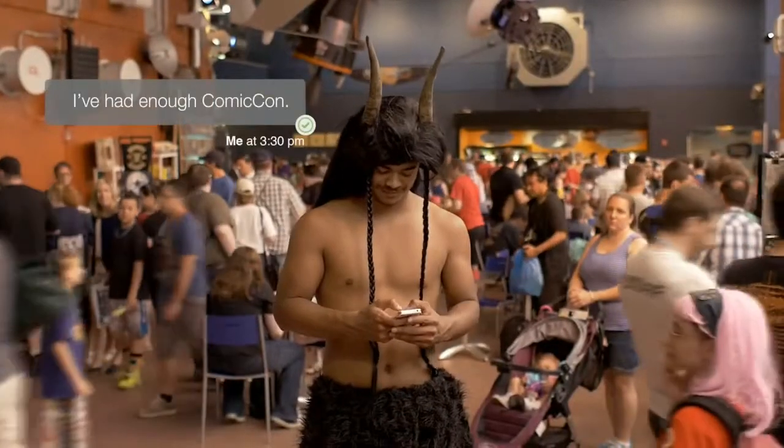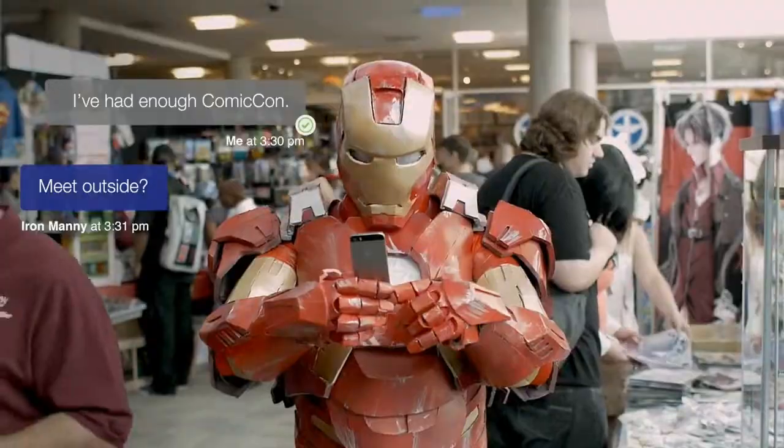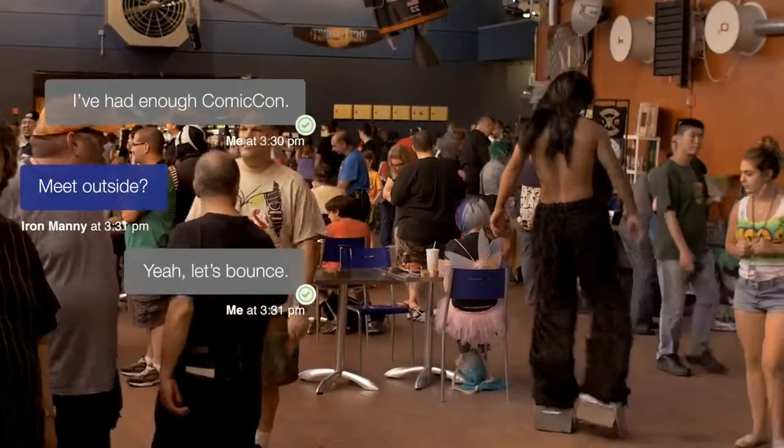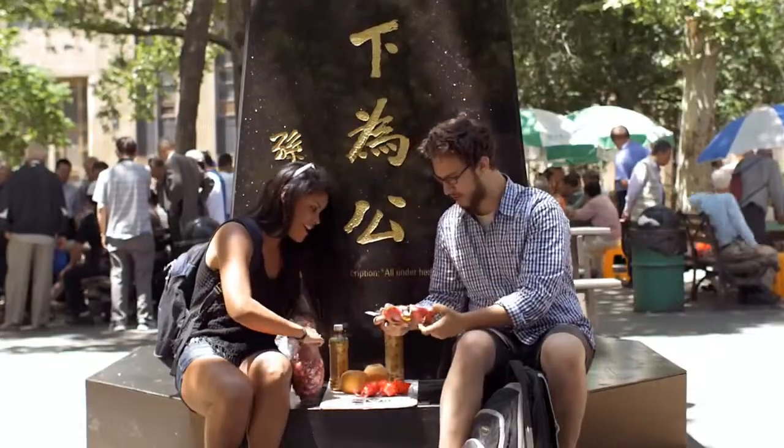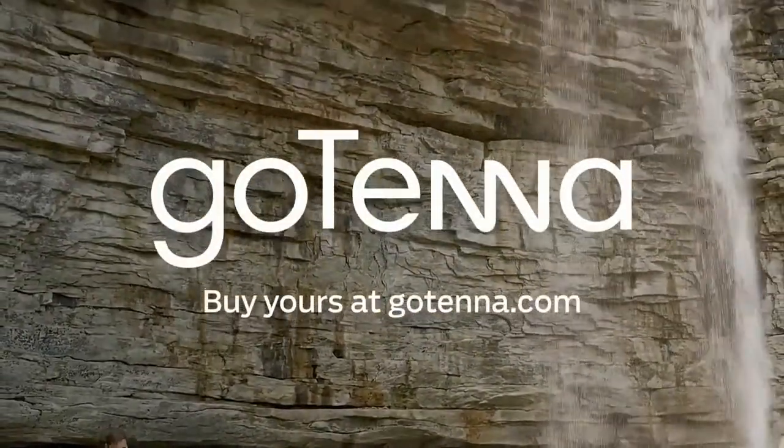Because here's the thing, cell phones are great, but there's a lot of situations when they're just not that reliable. It's time to start your own network and make no service, no problem. Gotenna.